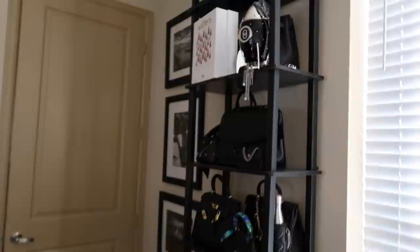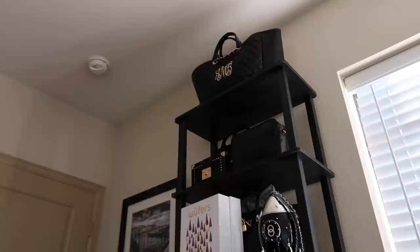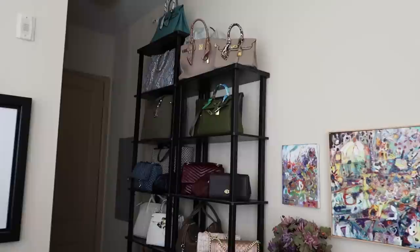So in terms of storing my many, many handbags, and I think I have about 100 of them at this point, which is insane, I bought these shelves off Amazon, and I'll link them below. So I have all the black bags on this shelf here, as well as some things that are supposed to be on my desk, and some doggy advent calendars. And then I have two more shelves over here full of handbags as well.